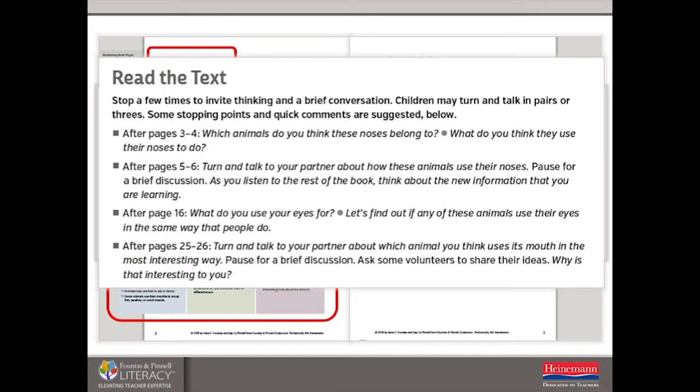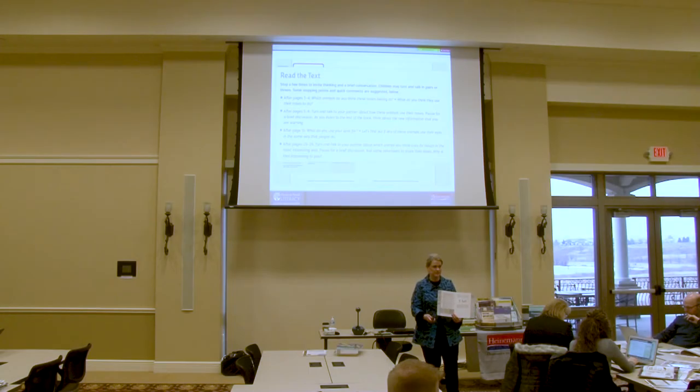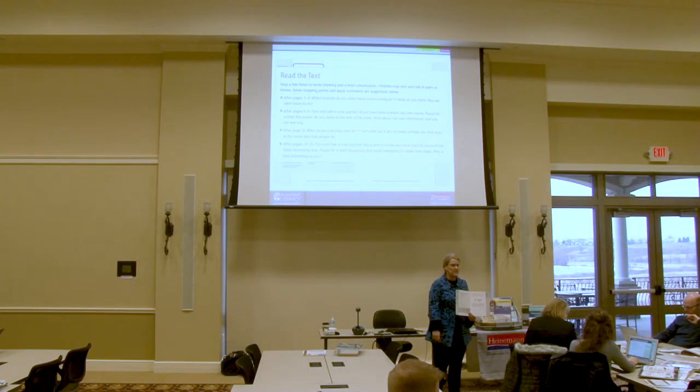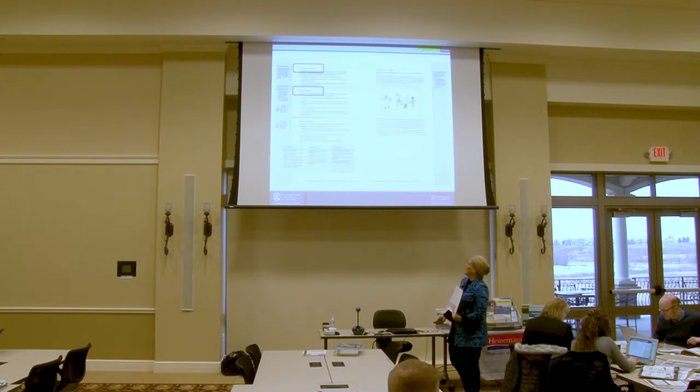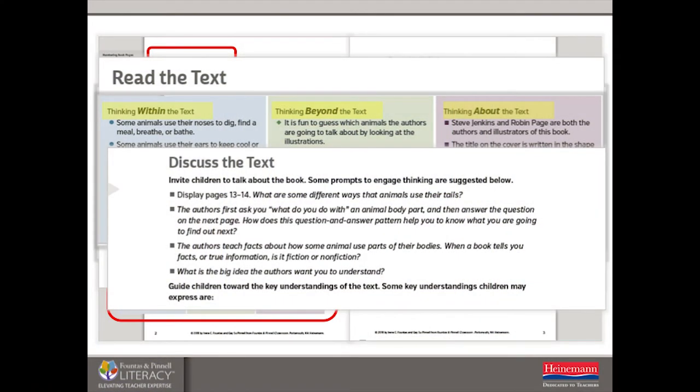And then I'm going to have something for kids to turn and talk about, something for them to turn and think out loud about, okay? I need to do that multiple times through the reading of the book so that they get better and better at learning how to talk about books. So I'm going to introduce it, then I'm going to read it. After we read it, we're going to talk about it.